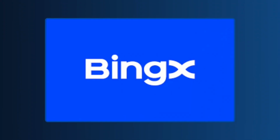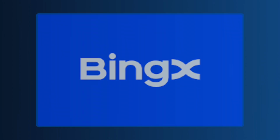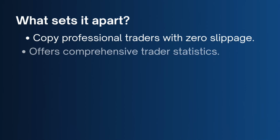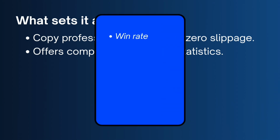BingX is a global crypto exchange trusted by over 20 million users, and it's built with beginners in mind. What sets it apart? You can automatically copy professional traders with zero slippage, meaning your trades are executed at the exact same price as theirs. No hidden losses. The platform offers comprehensive trader statistics, so you can easily compare win rates, profit history, risk level, and strategy before choosing who to follow.